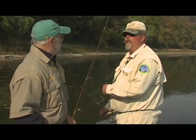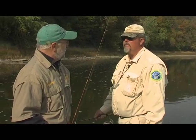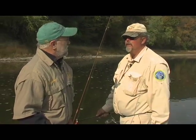We're bringing them in 3 to 4 foot of water just off the top of the rocks. Mm-hmm. And those fish are down in the rocks and they're coming up just over the top of the rocks and nailing it.